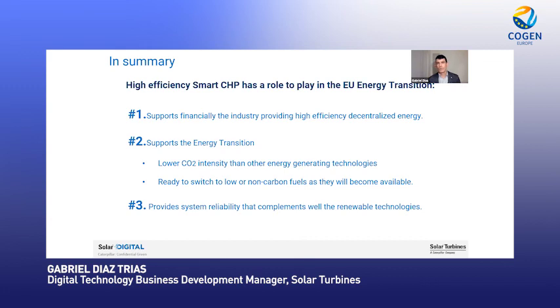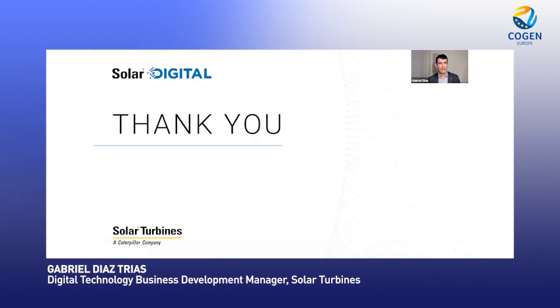And finally, another element that is very important is system reliability. As we move into more and more renewable power, we see more disruption in the grid. And this kind of power produced with CHP, because of the use of natural gas, is extremely reliable. So it's something that really helps stabilizing the system. So finally, just to say that high efficiency CHP is helping to deliver the EU Green Deal. And this is more or less what I wanted to share with you. I hope it was aligned with my colleagues before. And I'm ready for any question in case you have any.